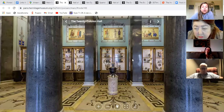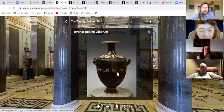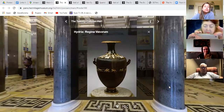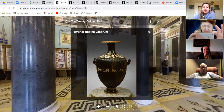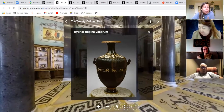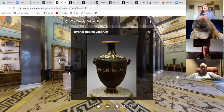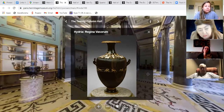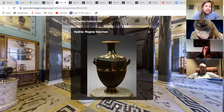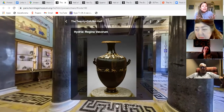Another name of this hall is the Hall of the Grand Vase. And the reason for that is this gorgeous vase right here in the center. It's called Regina Vasorum, which means the Queen of Vases. And the reason why they call it the Queen of Vases is because the decor of this vase is so incredibly different from your typical ancient Greek vases that you can see in museums. And another amazing thing is how well this decor got preserved.